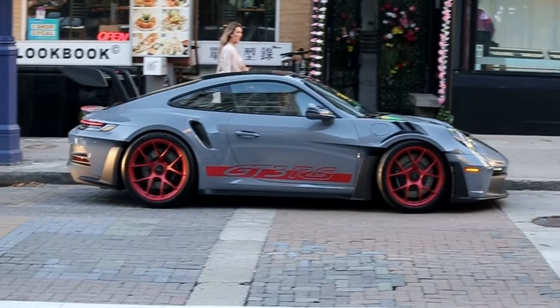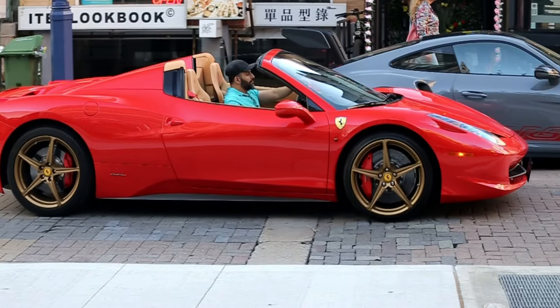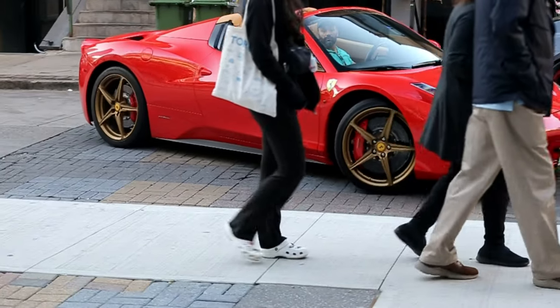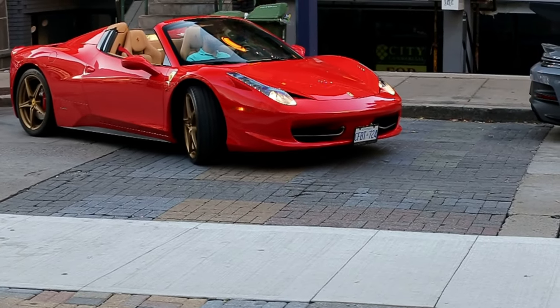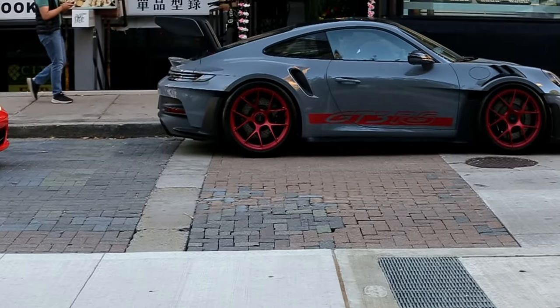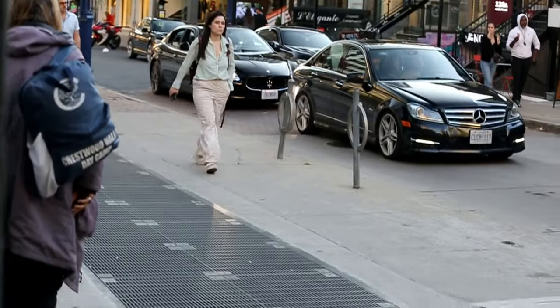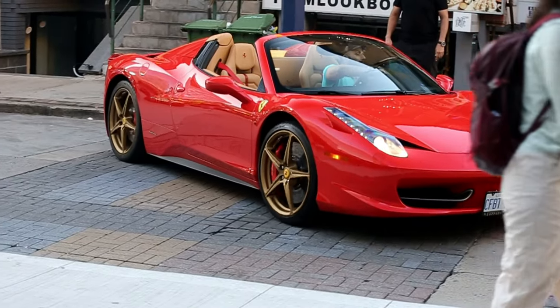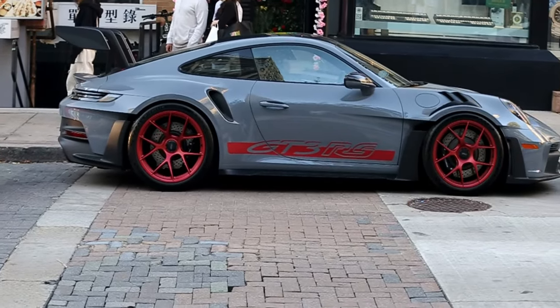Okay, here we go. I guess they're both leaving, or he's pulling up so he can pull in. Nice. 458 Spyder, gold wheels. I think that's Rosso 2007. I hear something in the background. That's really nice. That's so good too. Oh, it's Zane. So 458 Spyder and GT3 RS.